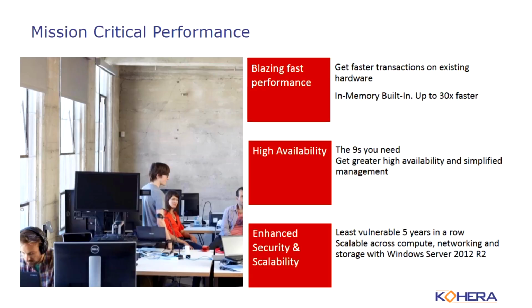The high availability of SQL Server will give you the nines that you need. Microsoft added extra replicas. You can offload your reads and backups to a readable secondary, and with synchronous replication, you will certainly have zero transaction data loss. SQL Server 2014 also supports Windows Server Core, which means that you will have to patch less on that server. Less patching means also less downtime.